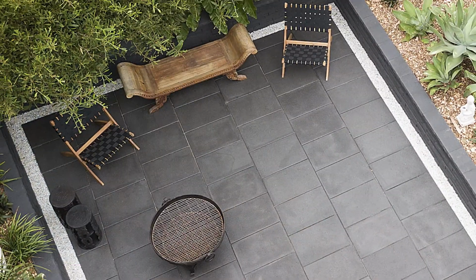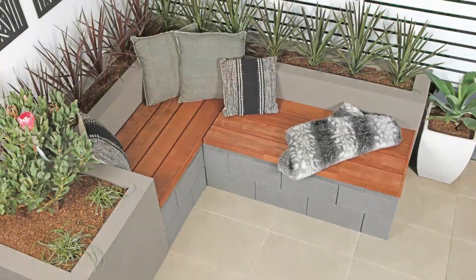Now the bigger paver makes a small space look less busy and more sophisticated. So we've got the right colour and the right size paver, and we can duplicate it time and time again.